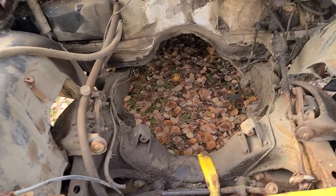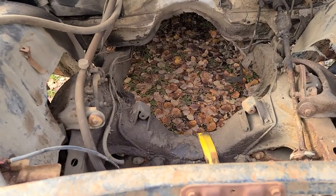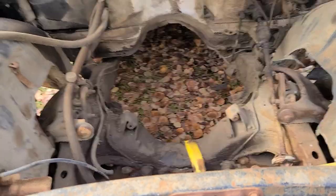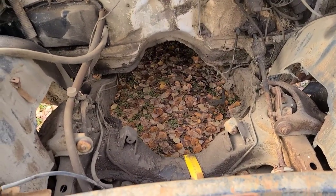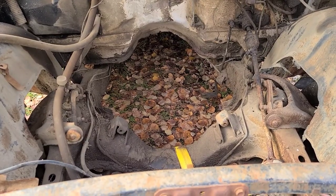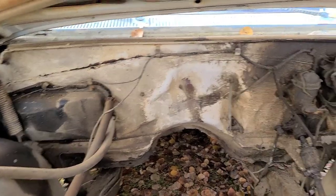Well, I guess I won't be doing that. We ain't got no motor or transmission in this, but yeah. Well, we already know the answer, guys. It's not going to run at this point. We've got no motor transmission. So, well, I guess that solves that. She ain't running. But as you can see here, original car was white.